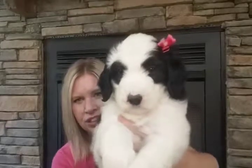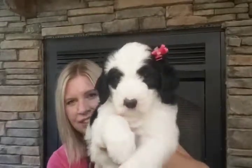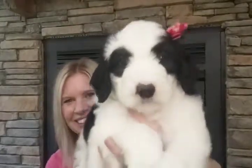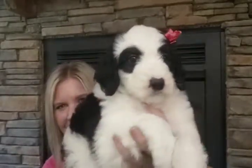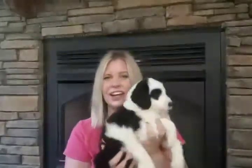She's very social. She likes to be cuddled. She likes to be part of what's going on. And she's pretty sassy and has a lot of personality to her. So you can see her wonderful fluffy coat. And this is our beautiful Aqua Girl.